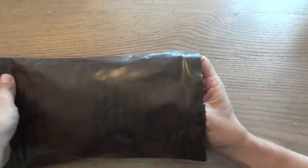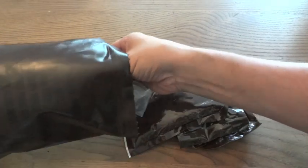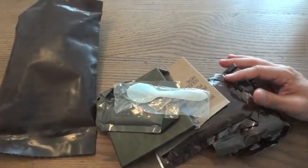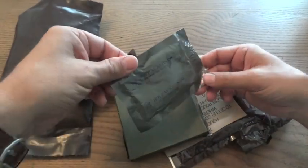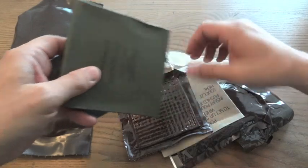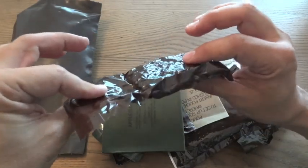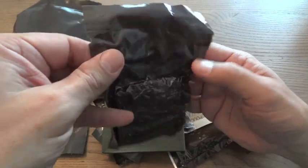Let's take this out and see if we can figure out exactly how old this one is. It's pretty amazing to think this stuff has been in here for 27 plus years. And it doesn't really show any age. I mean, obviously it's been sealed. Nothing showing any leakage. Good thing about this is that it had a couple of freeze-dried elements, so you're not going to worry about those really going bad. But here we have the main entree.